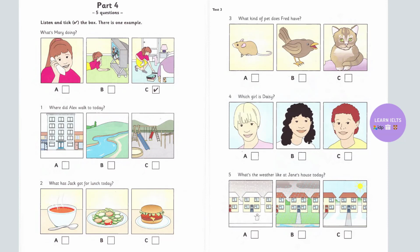1. Where did Alex walk to today? Did you take the dog for a walk to the river today, Alex? Not today, Dad. It rained and rained. I didn't want to go for a long walk. Did you go to the playground then? No, we only walked to the apartments at the end of the street. Then we came home again.